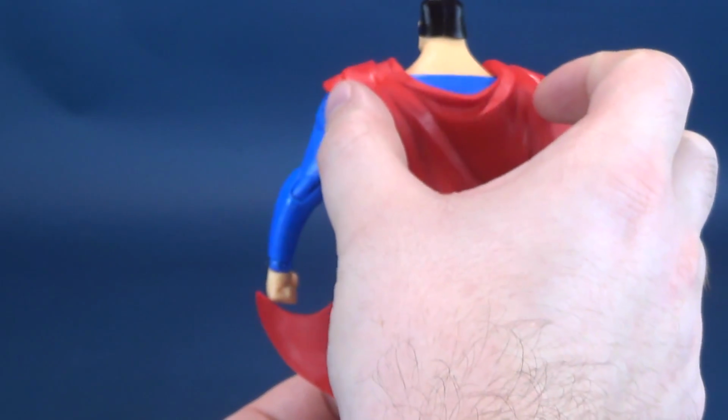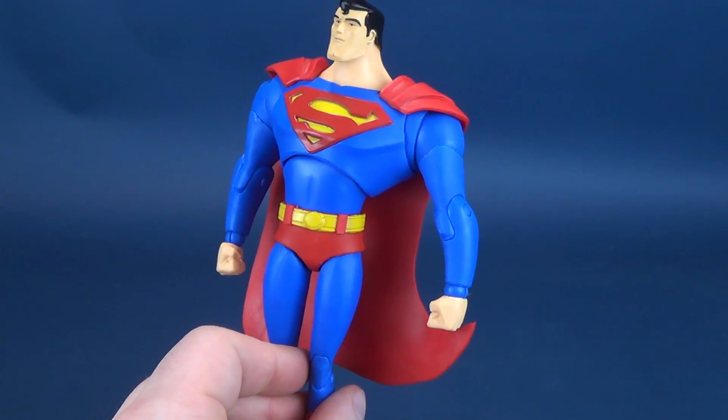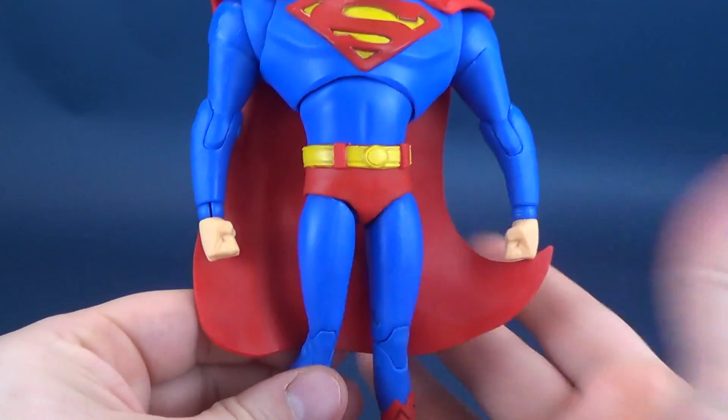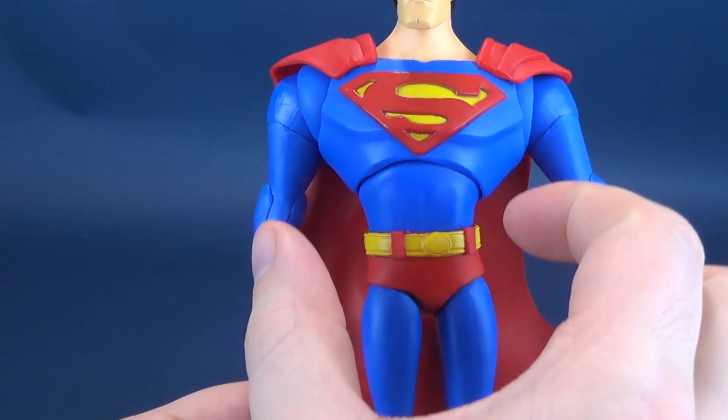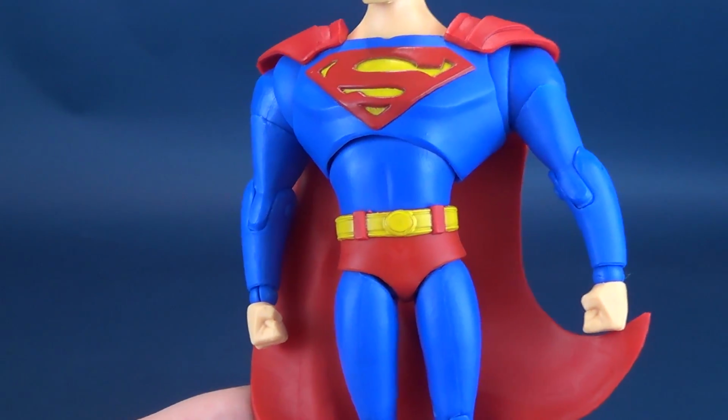I would have actually just liked that the cape ran straight down. I guess it's supposed to mimic the fact that maybe a gush of wind has caught it and it's blowing off to the side. But personally speaking, I would have just liked a nice straight cape running all the way down.